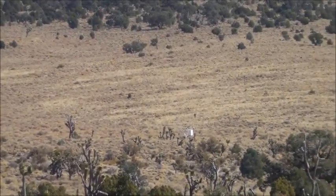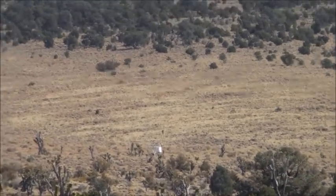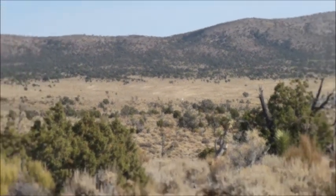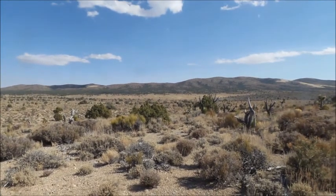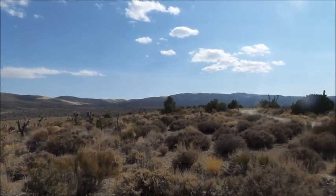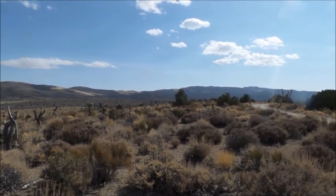But we need to go hike and see what it is. Not today, but I think I said it later. And then over here is where that dead end road is. It goes up into those hills.